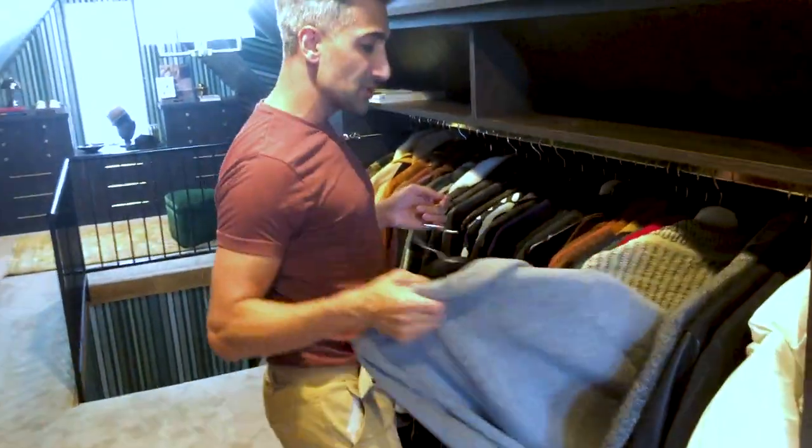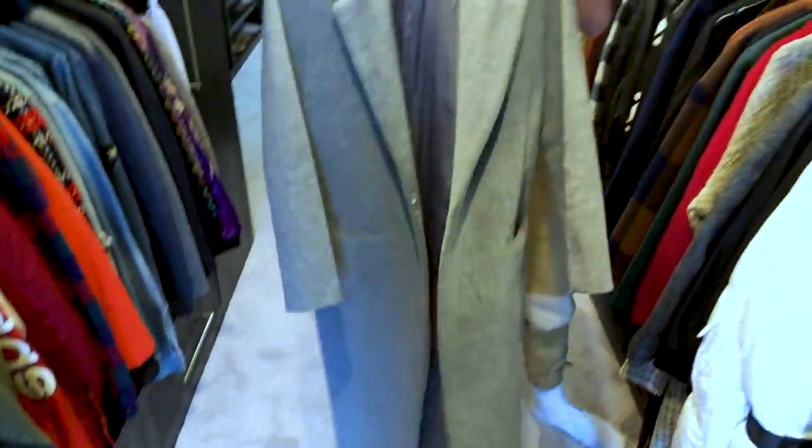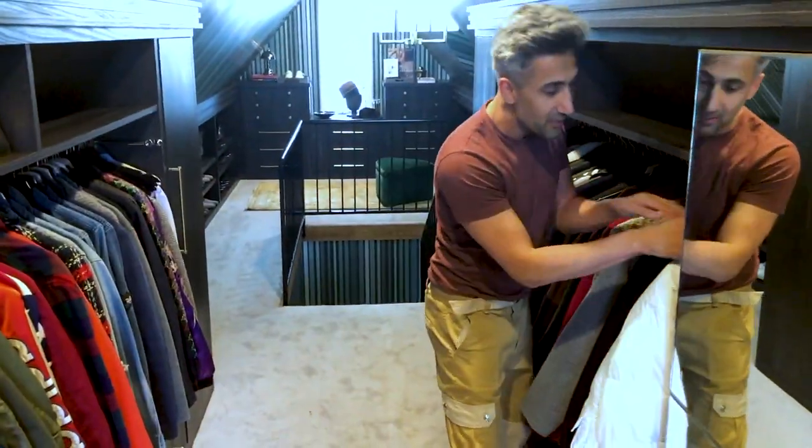I wear this in Japan. It's one of my favorite coats. I've had it for like 3 years. I got it in Shanghai. This is one of my favorite pieces ever.